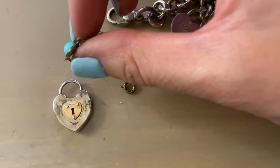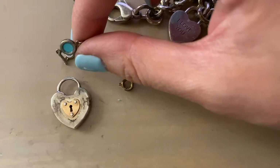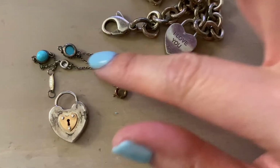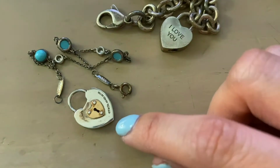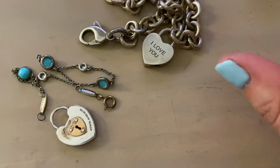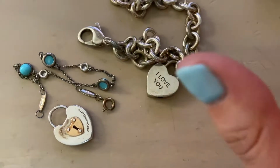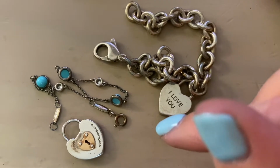I've probably polished this, or at least have to polish it, almost twice a year or something like that. And the thing is, when you look at it in general, it just looks like dark silver, but the silver is literally supposed to be as bright as this, and it's really hard to get in the chains. So this requires a lot of polishing, and honestly, so do all my charms. I think I might do that in another day where I polish all the charms.